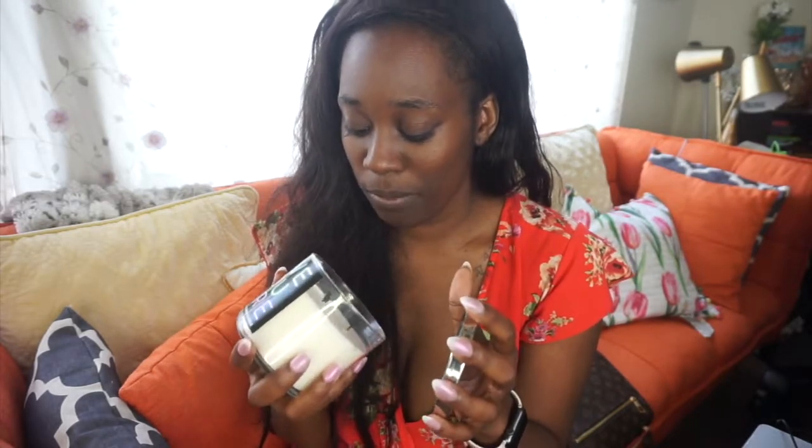Smelling it cold, oh, now that I've burned it, it smells way more powdery than it was before. But it's kind of a powdery candle. It reminds me of really old school rose. Like, I feel like this is the rose candle for an older generation. I don't really get much black tea. It's just really overpowered by the rose.